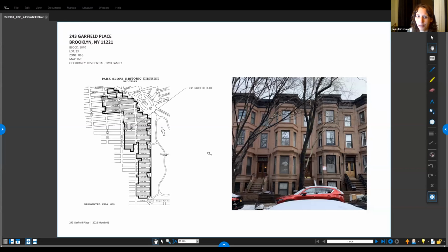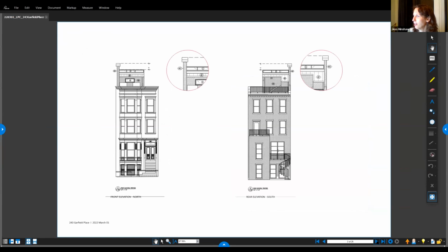So we're here to talk about a visible flue. Again, this is located on 243 Garfield Place. This is a two-family home, and we are specifically addressing a visible flue. There is a small penthouse addition on the top of the home. And again, this is the visible flue that we're talking about. This is a flue that's required by the mechanical code. And by the mechanical code, we have to be 3 feet above this skylight.